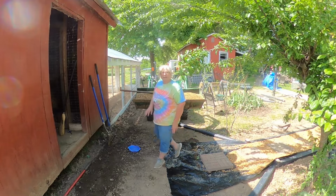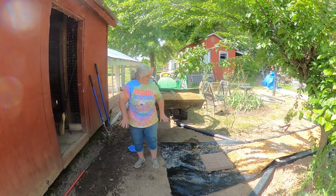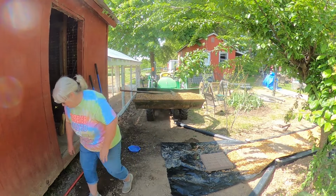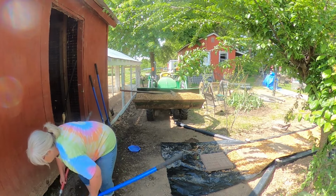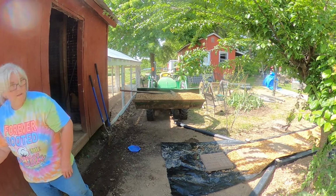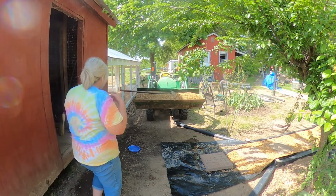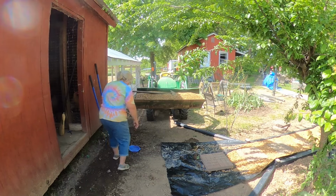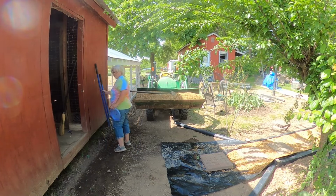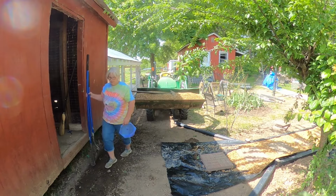Some more black plastic and put down here before I dump that, and then we gotta set our other two stones here in place. So let me move this rake and shovel over, and this one as well. Chickens know that I'm here, so they're expecting me to feed them again.